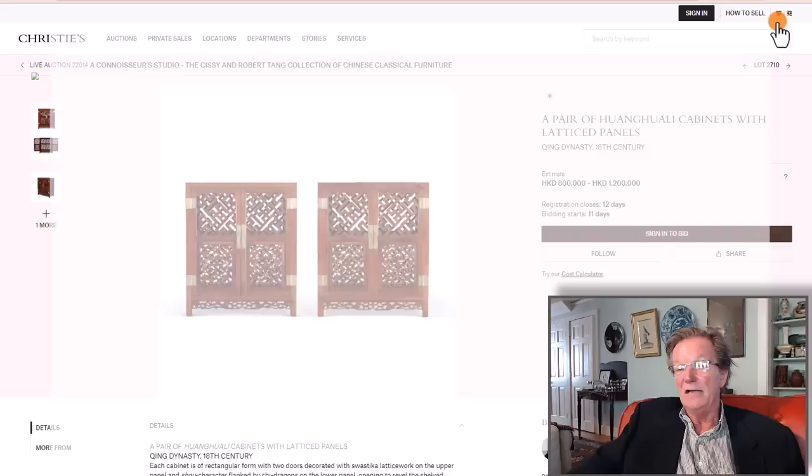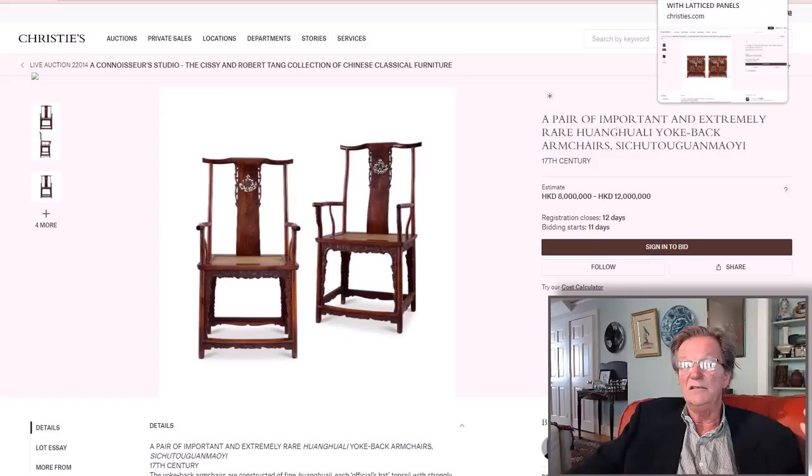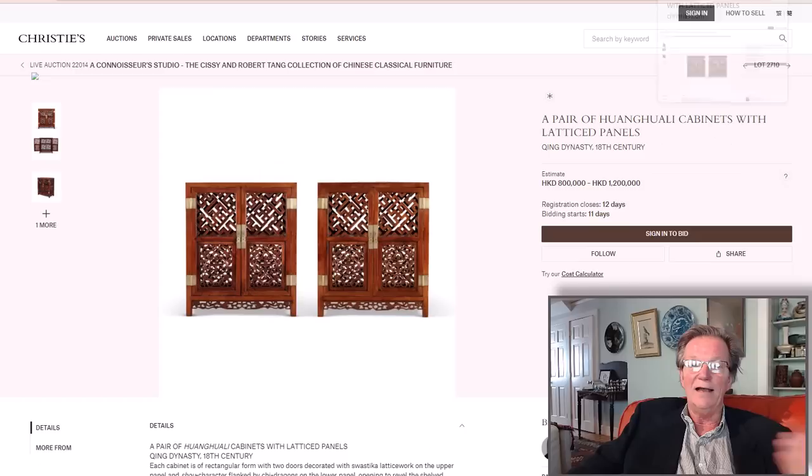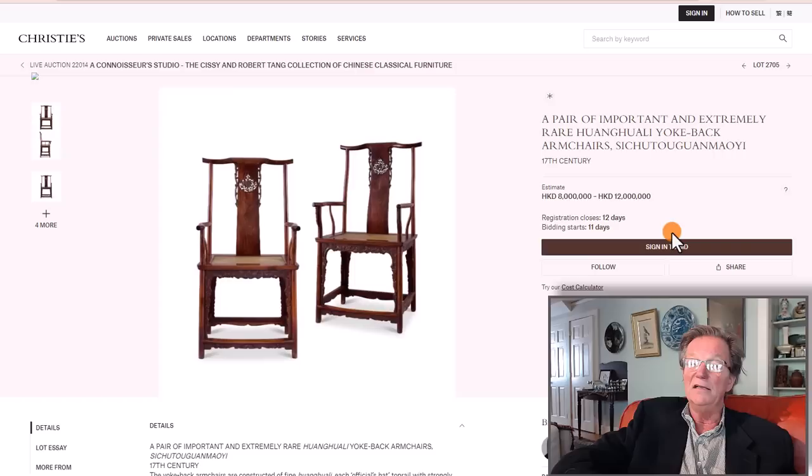And it's a coin toss, my personal taste, which one I would prefer over the other, even though these are, you know, roughly 10 times more expensive. I could be equally as happy with this pair of cabinets as I could with the pair of chairs. Love to get them both, but it's again not about the money. It's about your personal taste and what you really, really like. And if you're a collector, that's what you should be doing.